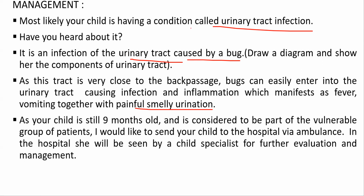If you are face to face, then draw the kidney very quickly, then the ureter, bladder, urethra, okay? But for a female, just finish with the bladder and urethra; those things you don't need to draw. So just say that your child is most likely suffering from urinary tract infection. It is an infection of the urinary tract caused by a bug or bacteria. Now, let me explain it in detail.